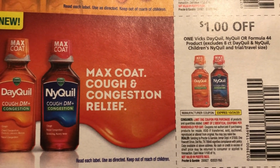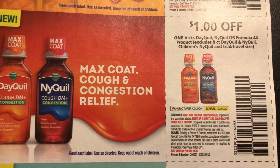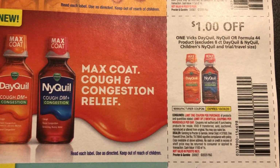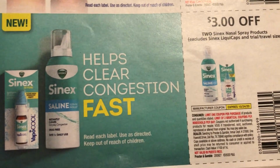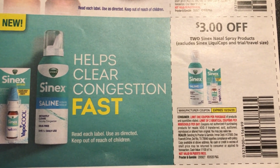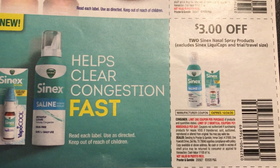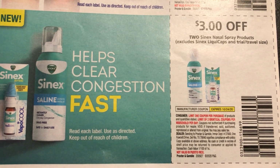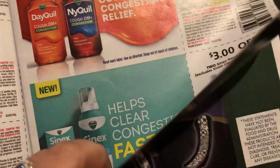$1 off 1 Vicks DayQuil, NyQuil, or Formula 44 product. Max Coat Cough and Congestion Relief. $3 off 2 Sinex Nasal Spray products. They have a saline one. Helps clear congestion fast. I can say I got some of this at Dollar General and it does work. It works pretty good. And I didn't have a coupon.